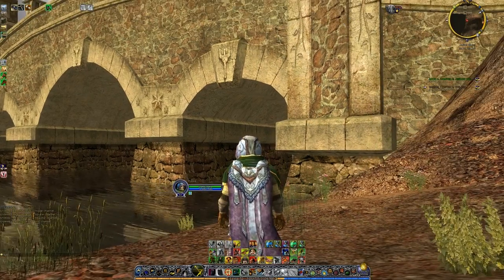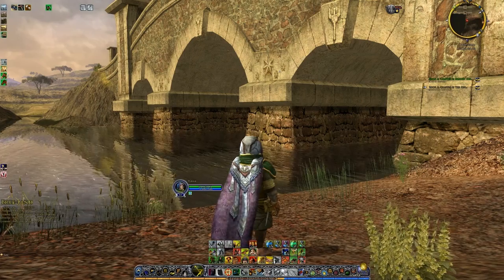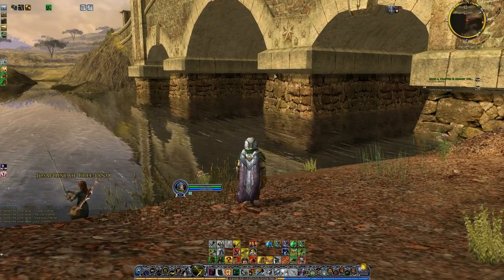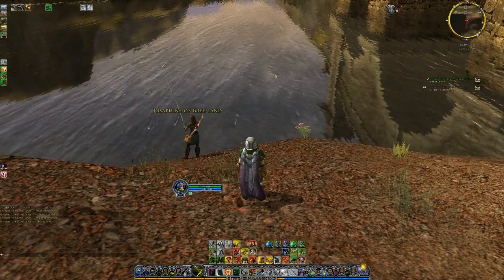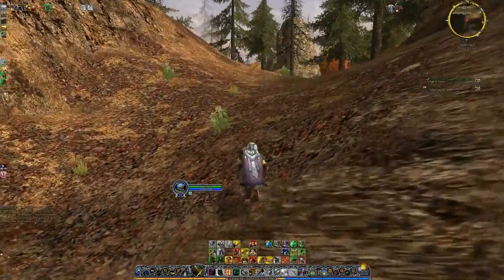And the first point I want to make is that in the book, Tolkien states that the bridge has got 3 arches, and indeed the bridge has got 3 arches. There we go. Obviously Josephine of Breeland probably wasn't fishing at the time, I can't imagine, but that's fine. That's no problem. Let's run up here.